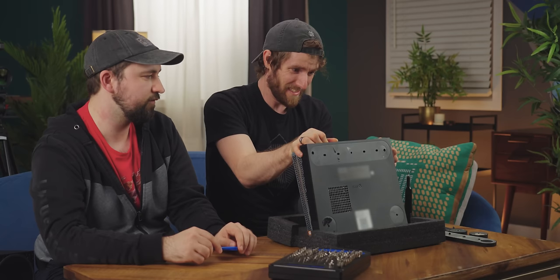All right, we might have to go a little deeper. Oh, okay. It's probably more of the same kind of plastic clips. Oh, interesting. Yeah, this is... They're really not meant to be taken apart. This is one time assembly, ladies and gentlemen.